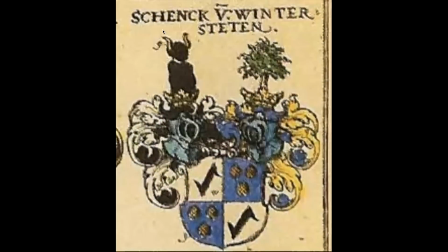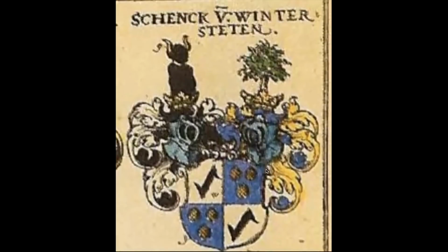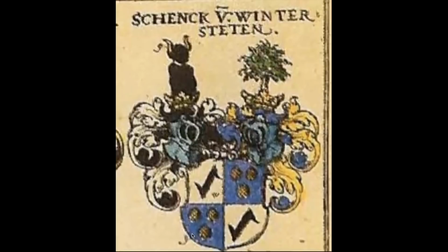All right, this is the Schenck Winter Stettin. All right, as you can see, so-called Vikings was this with the horns, right? The Vikings had horns on their helmets, right? All right, and what is that on the shield? Looks almost like corn or pineapple. You got the tree up here. And that symbol again, that almost looks like a C.